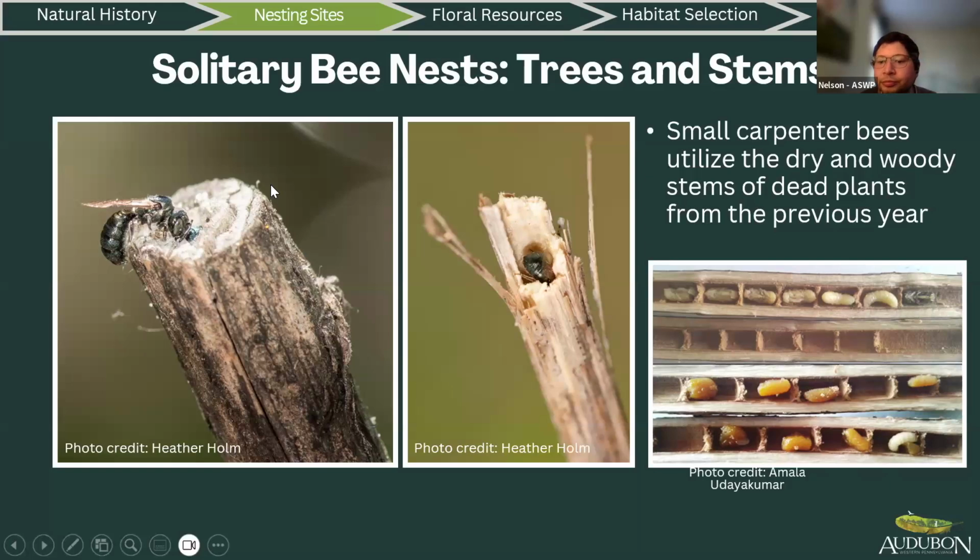I got a question in the chat. Let me see that. Patricia Milliken: I have stick piles, lots of leaf litter, but last summer a species I think is a mason bee chose to hollow plastic shades on my porch and began sealing eggs. Yes.